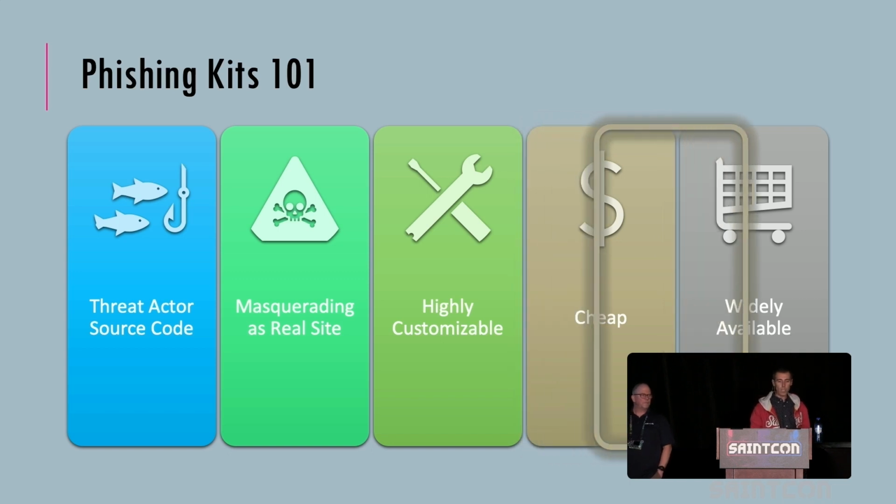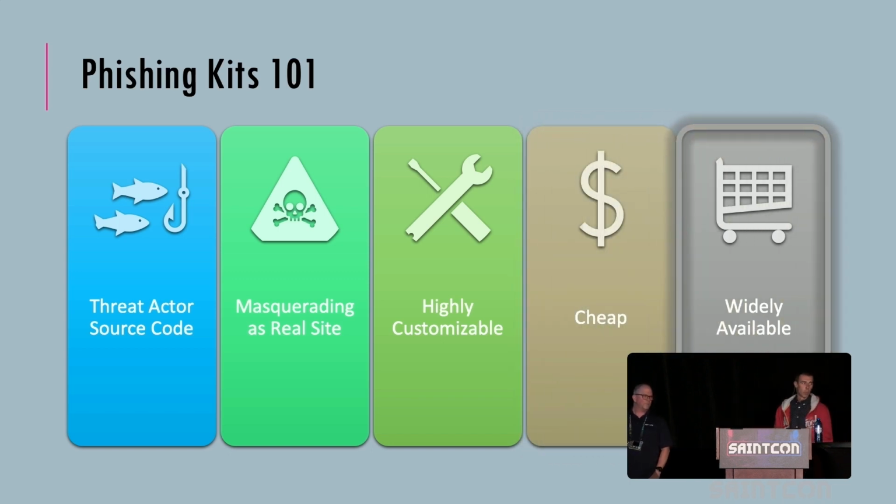They're also widely available. You can get them online, on Telegram, on Facebook, on marketplaces, and on the dark web. They're everywhere. They're really easy to get hold of, which is why credential phishing is such a problem.